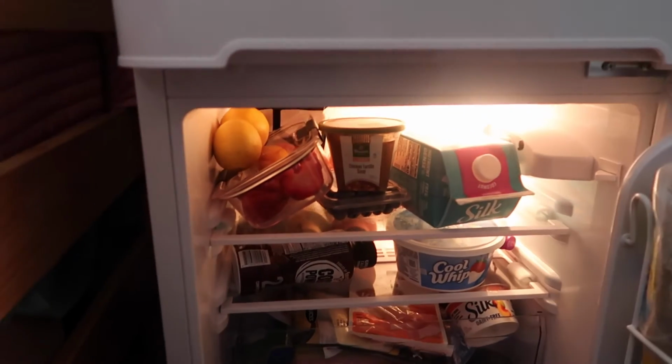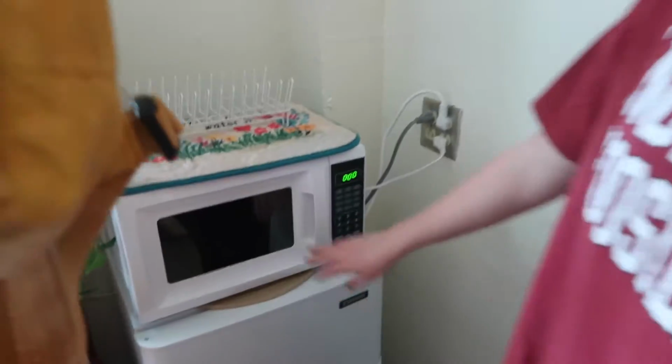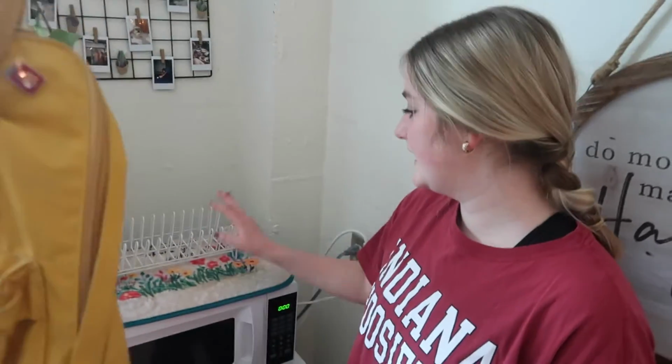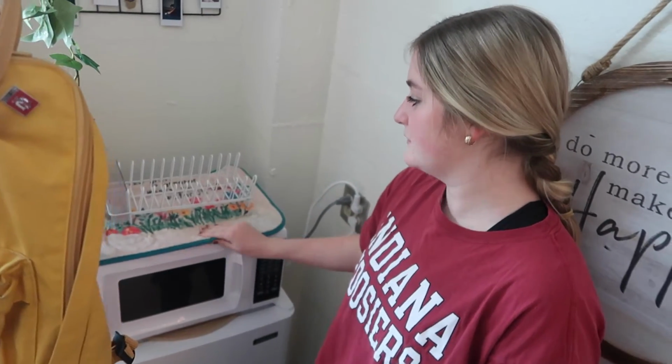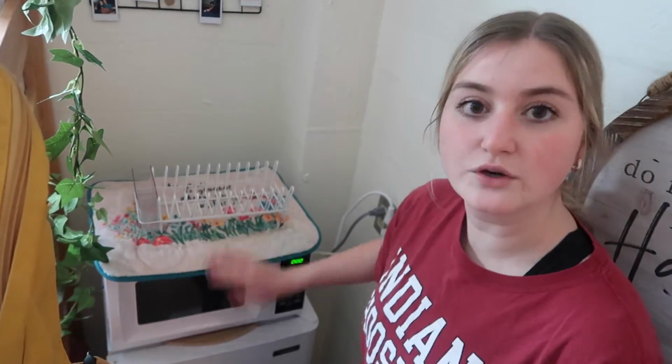Lots of storage. I got this from Amazon also. Then a microwave, just the usual. And I got this from Amazon to dry my dishes. And this mat from Natural Life. It says the grass is greener where you water it.